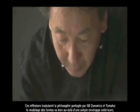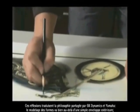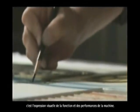All of this illustrates the shared policy of GK Dynamics and Yamaha. That modeling design is much more than a motorcycle's exterior coating. It is a visual expression of the function and performance of the machine itself.